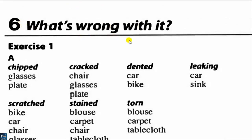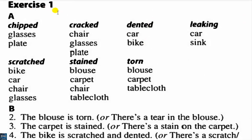Unit 6. What's wrong with that? Exercise 1. A. Chipped. Glasses. Plate. Scratched. Bike. Car. Chair. Glasses. Cracked. Chair. Glasses. Plate. Stained. Blouse. Carpet. Chair. Tablecloth. Dented. Car. Bike. Torn. Blouse. Carpet. Tablecloth. Leaking. Car. Sink.